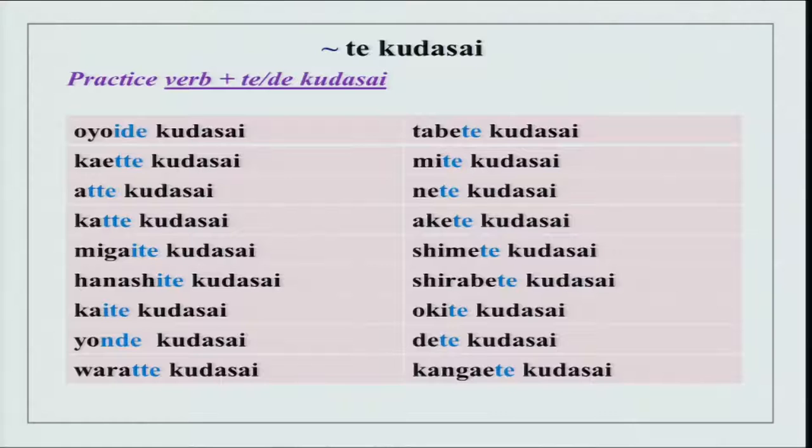So, you will see that in this section you have te plus the verb and kudasai. But over here in this column you have ide, tte, ite, nde, shite. So, you have a lot of te forms over here which is different from what we have been talking about. There is a reason for it, and I will just tell you what the reason is.